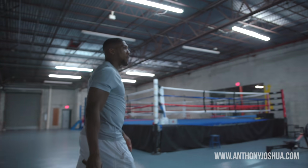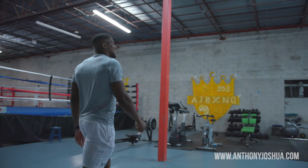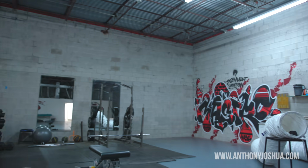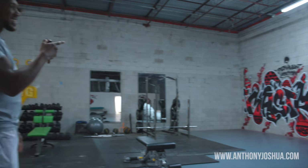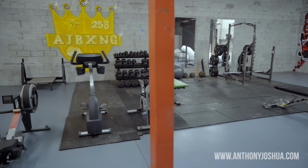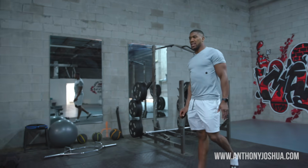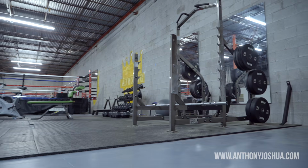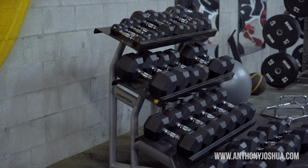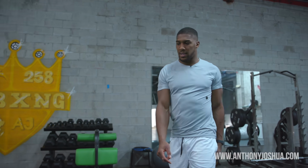Let me take you over here. To be honest, this geezer here, the guy who did the graffiti, he did that himself. I let him off with that one. Some nice artwork, permanent vacation. Here we have the little S&C room. No bench press or none of that. I'm not really into doing upper body weights. Squat rack, deadlift rack, big boy weights, trap bar. Do you know what I mean? Straight gutter.